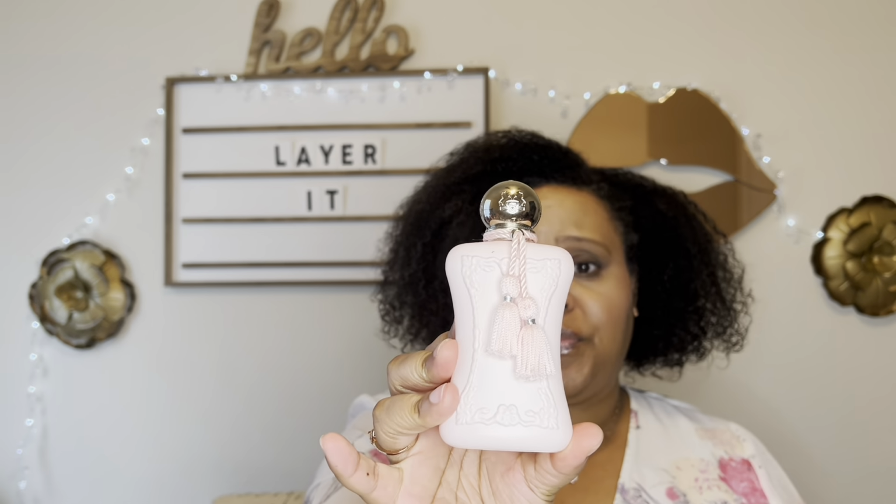So this next combination features Delena. This is the OG, the original. Now this is your powdery version of Delena. Still incense. It's not as creamy as Delena Exclusive. This to me smells just like a pretty woman. How a pretty woman would smell.